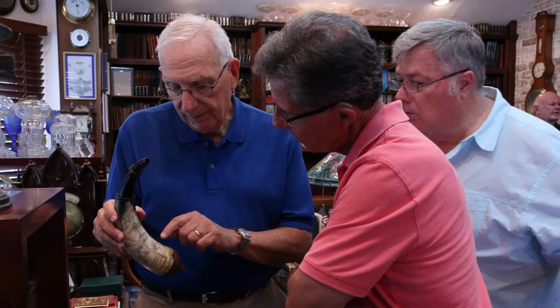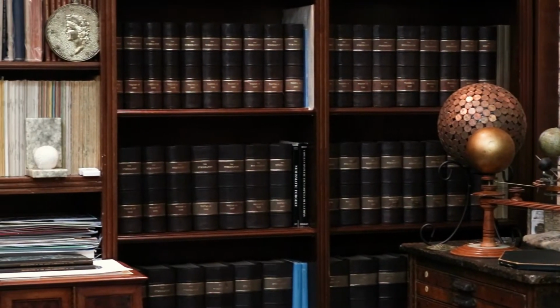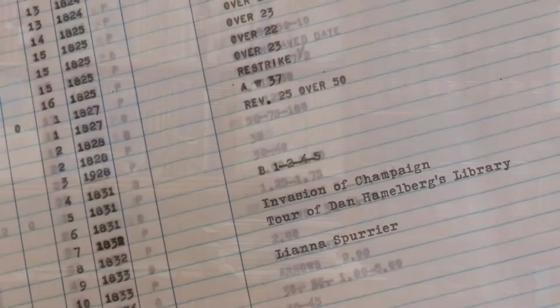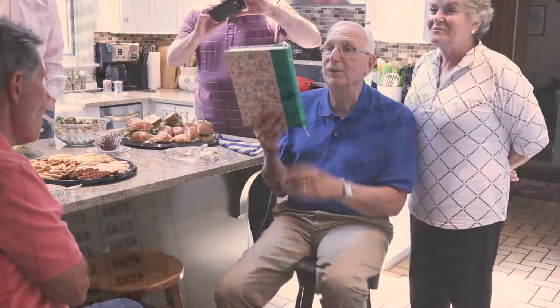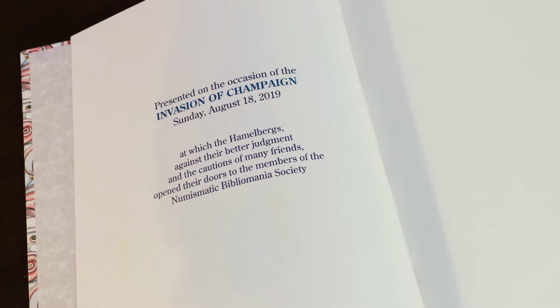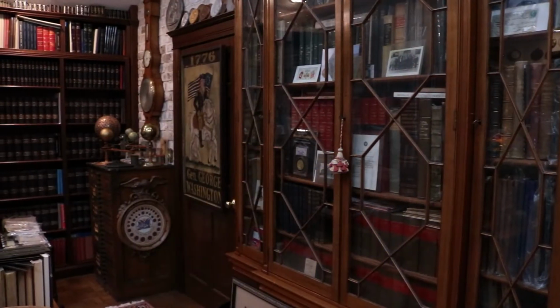On August 18th, the day after the 2019 World's Fair of Money, a small group of numismatic book lovers hopped on a bus down to Champaign, Illinois, to visit the expansive and highly impressive collection of Dan Hamelberg. After a quick lunch, some of the attendees presented Hamelberg with a custom-made guest book to commemorate the invasion of Champaign. I'm Dan Hamelberg, and this is my library that we're standing in.